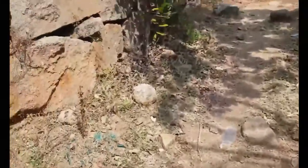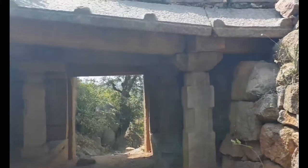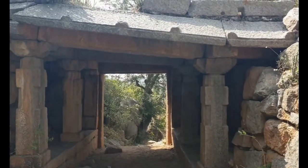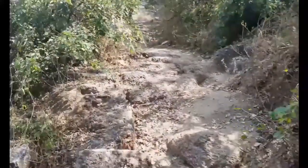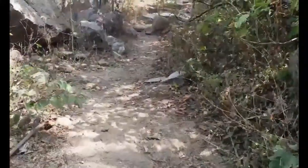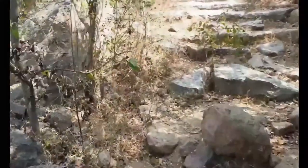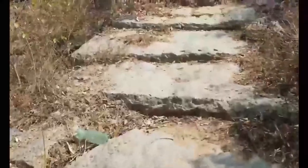The Rachakonda kingdom stretched up to the Godavari in the north, Srisailam in the south, the Bahamani kingdom in the west, and Kondavidu in the east. Rachakonda kings initially supported the Bahamani kingdom, but later, in the war between the Bahamanis and Vijayanagara kings in 1424 AD, they switched their allegiance to the Vijayanagara kingdom.